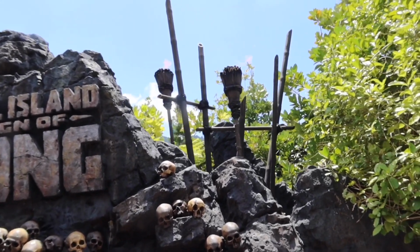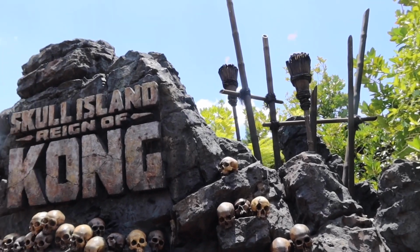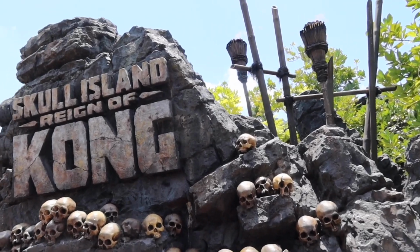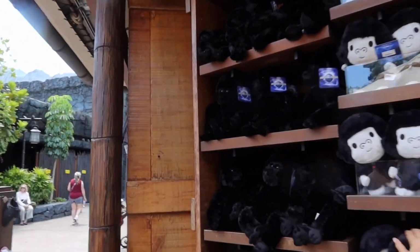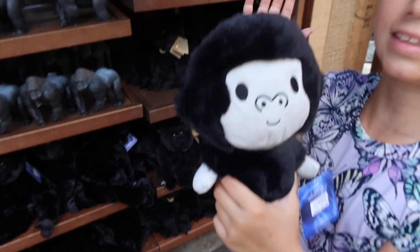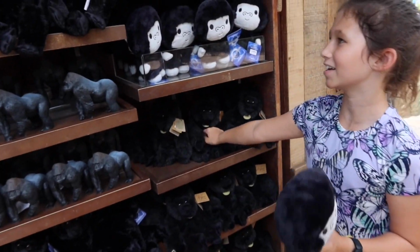Before we leave Jurassic Park, let's not forget about Skull Island: Reign of Kong. After you experience this attraction, let's see what kind of fun plushies and rememberable type things you can get. Another outside pop-up store where you can get these adorable yet terrifying looking King Kong plushes. This is the softest. That is probably the one you want to go buy.